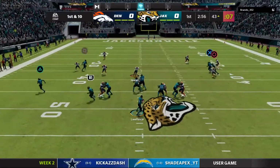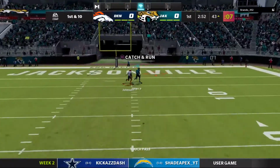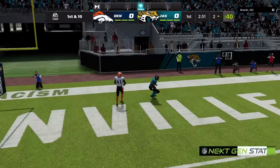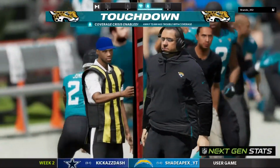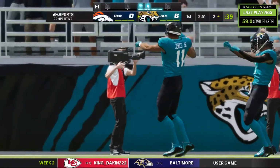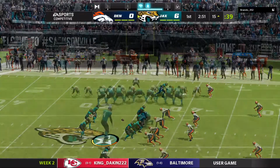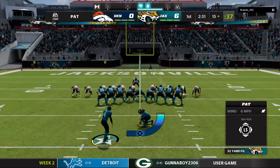They go play action with Lawrence. He's going to take a shot right away for the end zone. And that is caught. Touchdown, Jacksonville. Well, we saw Trevor Lawrence take plenty of deep shots in his days at Clemson, and he shows off that cannon of an arm here as a rookie at the NFL level.